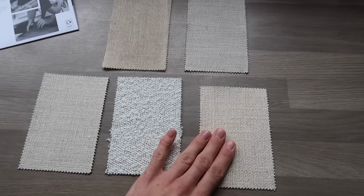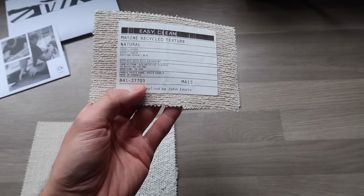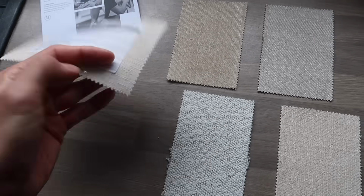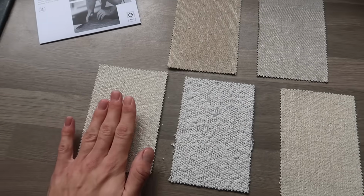This is coming up really nice on camera. This is marine natural, recycled plastic and 3% recycled cotton as well, so I'm quite liking this one, although this is quite nice as well, a slightly cooler tone. I think this is Matilda. Yeah, Matilda. We tried it in the flat and we really liked it, so we brought them here to have a look. This is quite nice too.